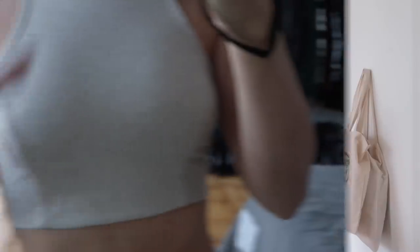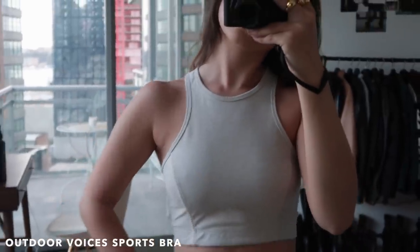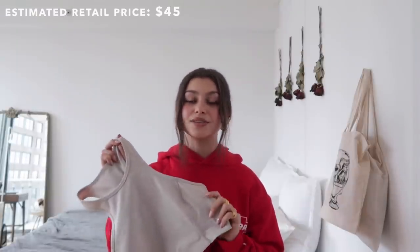I also got another sports bra from Outdoor Voices. I've been wanting to try them out for a really long time. It's really nice and thick, so I know I'll be wearing this a lot to work out in. And the estimated retail price of this sports bra was $45, but I got it on ThriftUp for $25.99.